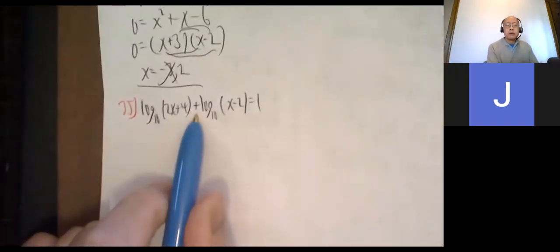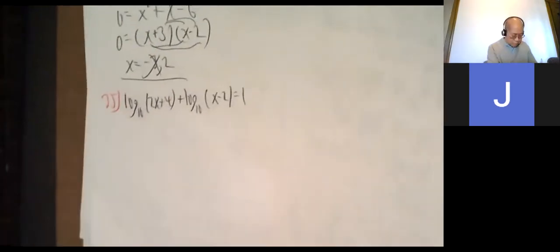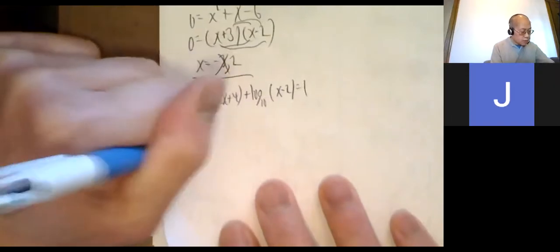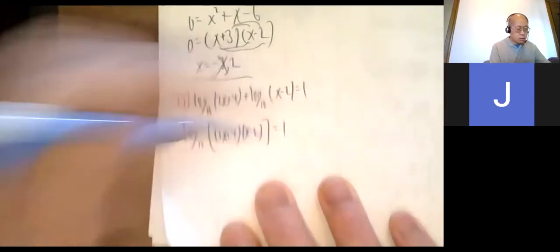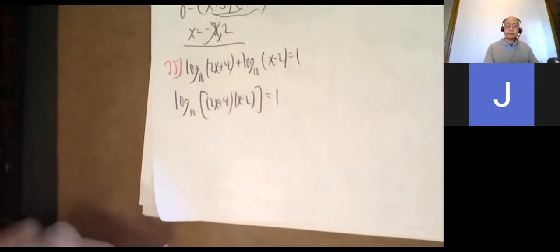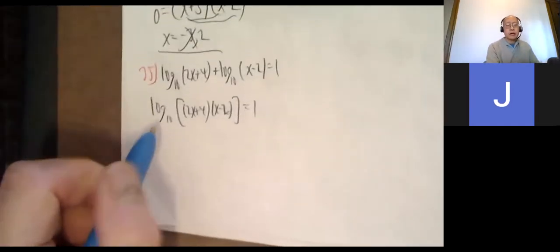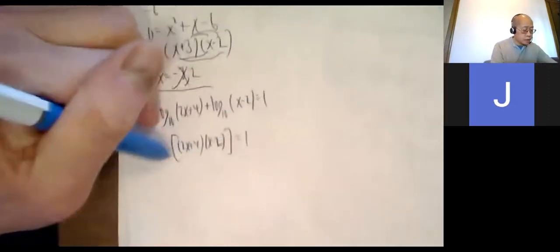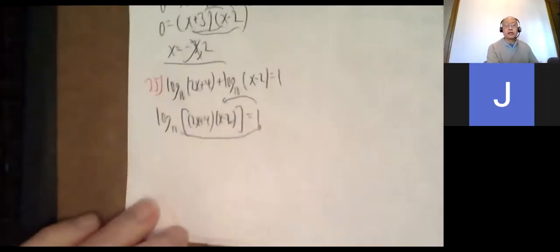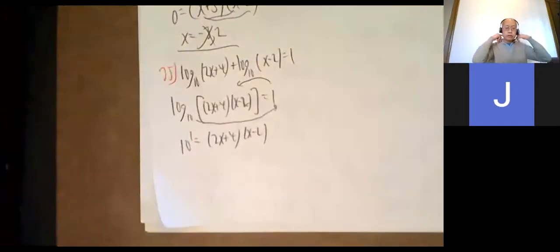All right, so there's a plus symbol, means I multiply them, just like that one. If there's a minus, I would divide them. Okay, so I multiply these two: log base 10 of (2x plus 4) times (x minus 2) equals 1. Now I unscramble it. Base is 10. Again, a reminder, you don't have to actually write that 10. If they didn't have it, it would still mean the same thing. The base is understood to be 10. So 10 to the first power is all this stuff. 10 to the 1 is (2x plus 4)(x minus 2).